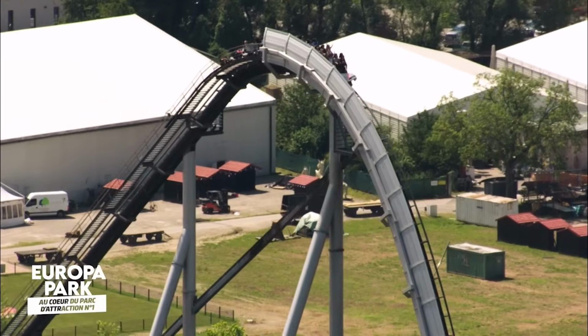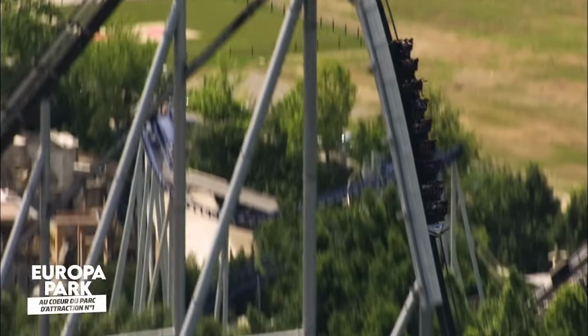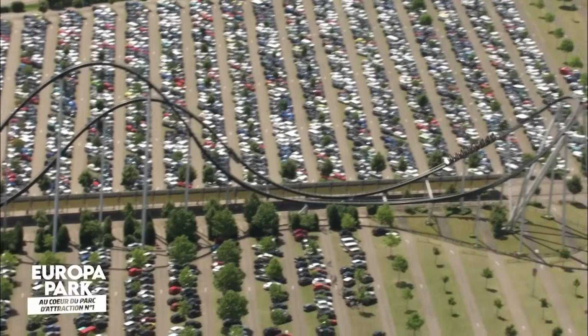It's a very high attraction, so the maintenance is a little bit more effort. We have to get a very high lift, and we check this structure every half year for 100% and every day for a part of the track. All this work has enabled us to enjoy this circuit for 20 years.